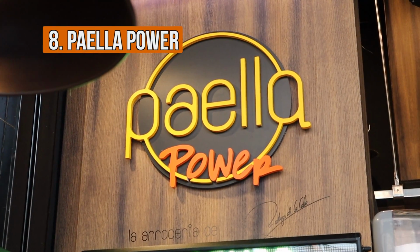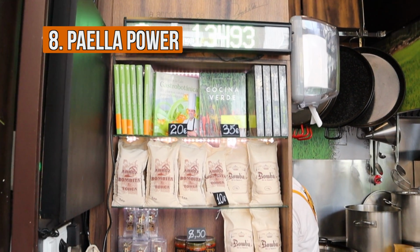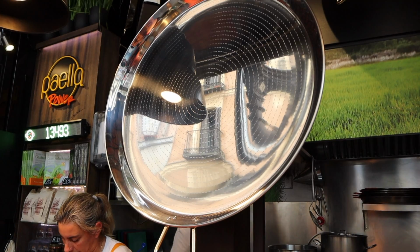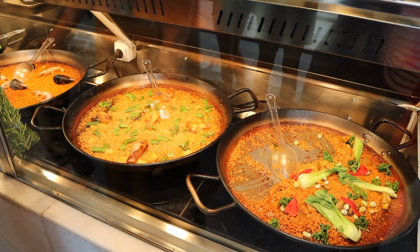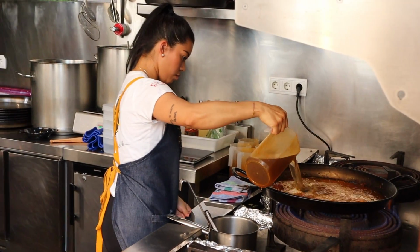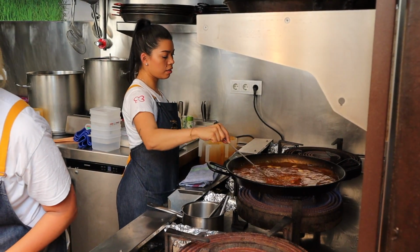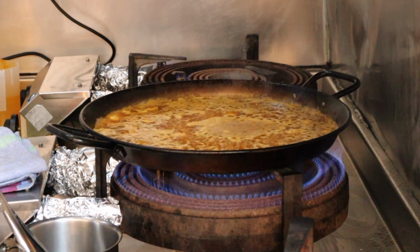Okay, one of the most popular stalls here in the market is the paella stall, called Paella Power. It's kind of a naff name, but the paellas looked great. This one, it's actually headed by a Michelin star chef called Rodrigo de la Calle. And as I say, they look pretty good and they look authentic, and they're being served and made in the moment there, just on proper ring grills as a paella should be. And every 10-15 minutes they come out with a new one.